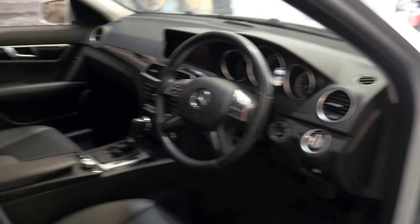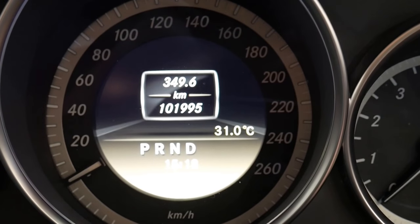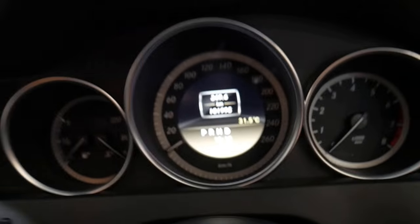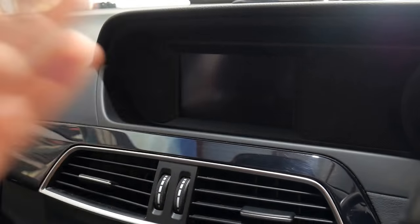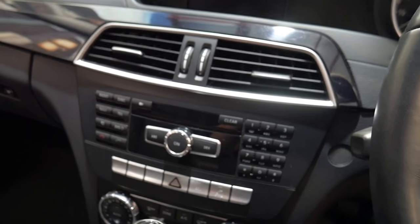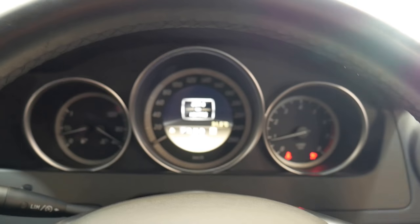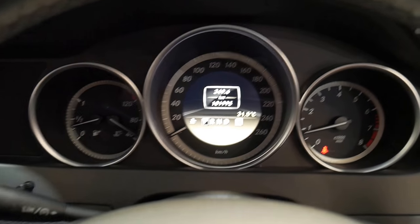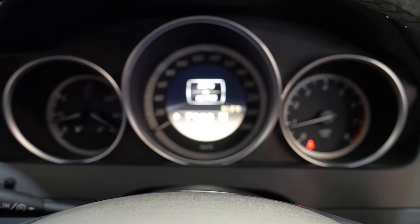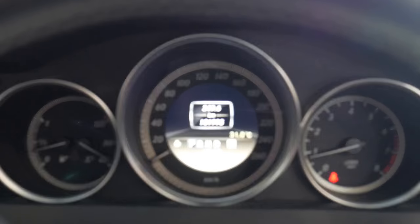We'll start it up and go over some of the features. I'll show you what's on the odometer. I don't know if that's zoomed in, 101,995 documented kilometers from new. And again, with the update series, we have the integrated screen, command screen, and revised dash layout. So all your lights go away, except for the seatbelt light. I'm not going to put that on, and I'm just trying to get it into focus. Doesn't appear to want to focus. There we go.